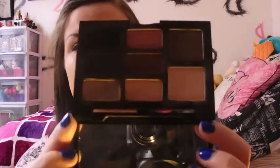This was 50-some odd dollars as well. Smashbox shadows are not cheap, guys. It's a very small palette, but I really like it. I've used it a fair bit.